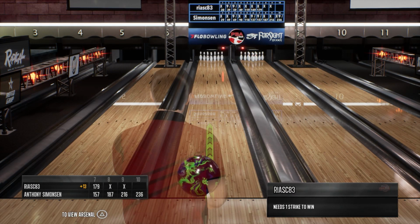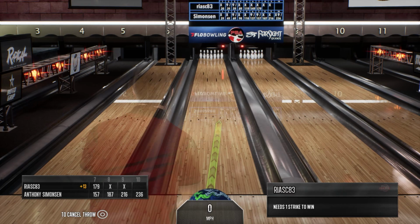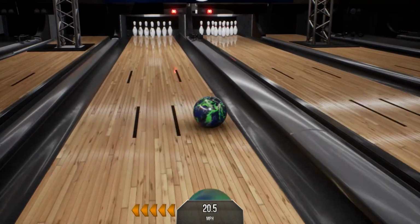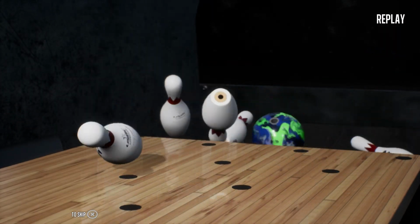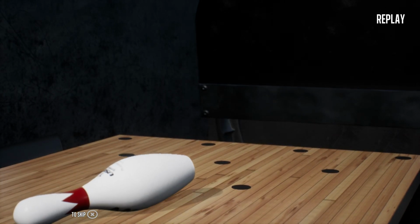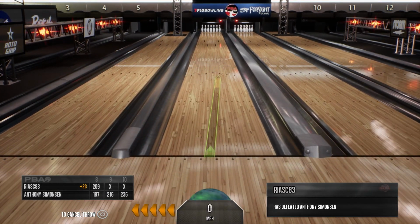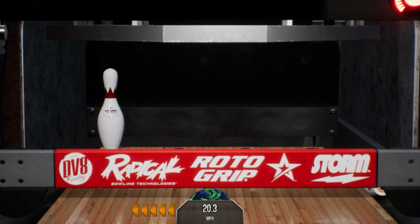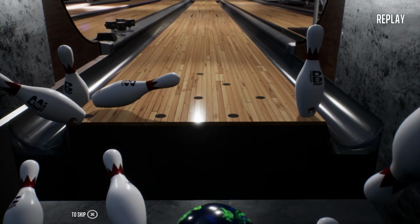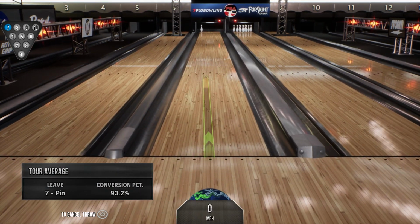Will we see seven strikes in a row? I'm not doubting anything at this point. Must strike here for the win. That'll do it, folks. He's moving on. Working off seven straight now. I mean, we're really seeing some great shots here. Ringing seven, four around the bottom of the seven. 93% conversion rate on the 7-pin.